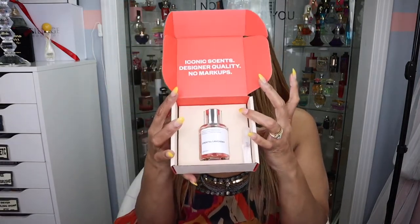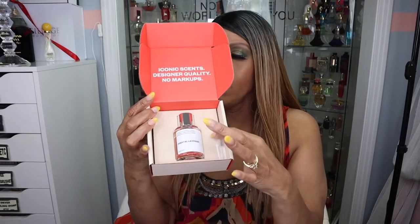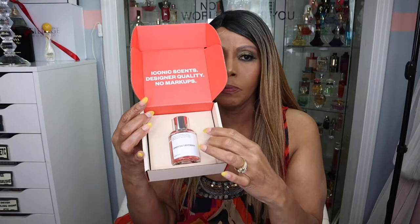So this month, Dossier sent me 2 new fragrances. And this is the way they come. You open it up. This is the packaging. You have a 50 ml and you have a sample.